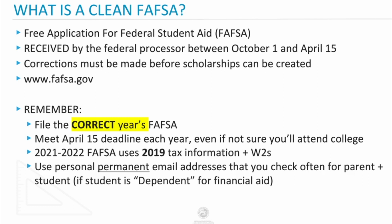One thing I do want to mention is some colleges have priority deadlines, where you have to get this form in online by that deadline. Some of them are in November or December. So pay attention to what the college wants first, and then if they're fairly open, just make sure you meet our state deadline. So make sure you're also on FAFSA.gov, because this is a free form.